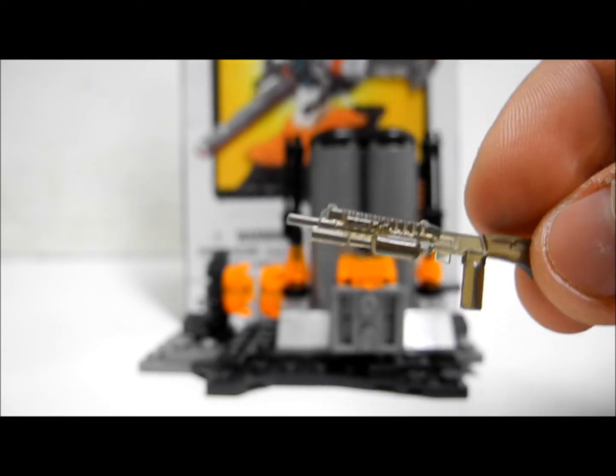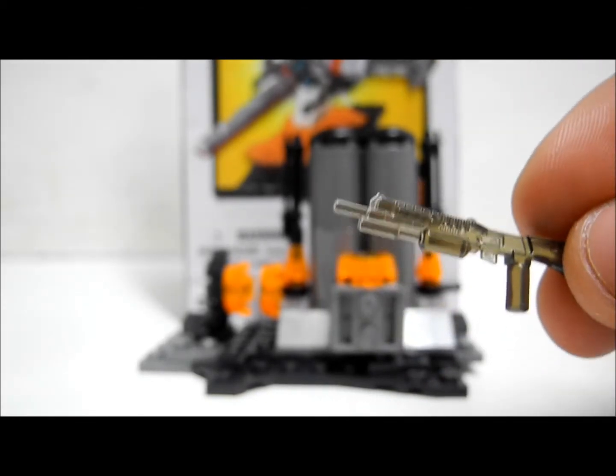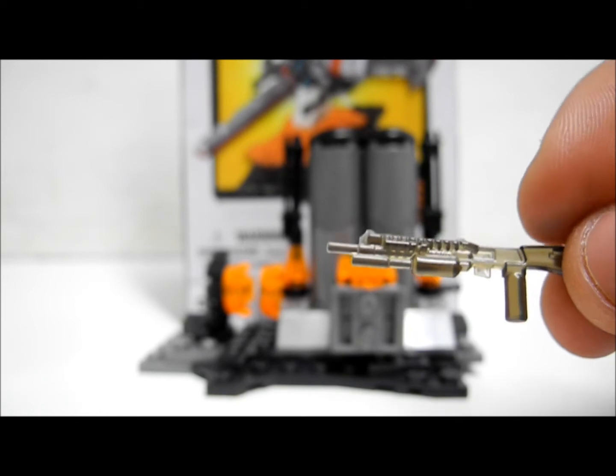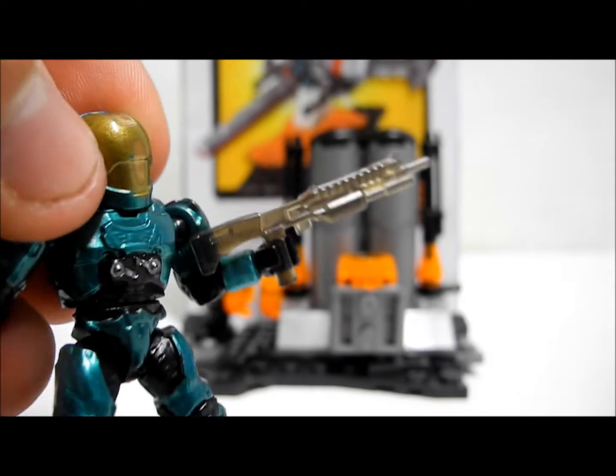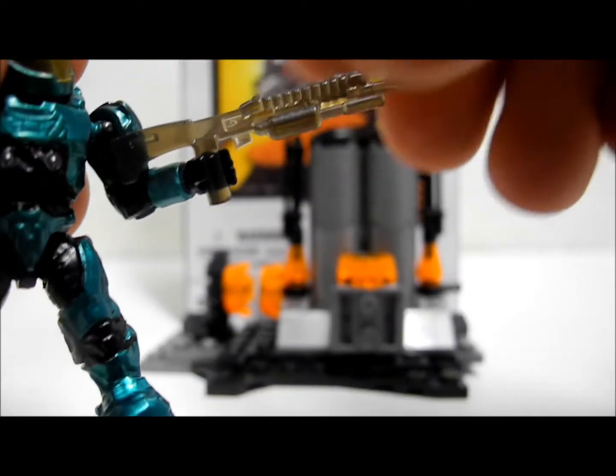Now the weapons included in the set, I previously mentioned this in my other CNC console review. The weapons included in the set are smoke grey. Now this really is quite peculiar. I'm not quite sure why they've released smoke grey weapons. There has only ever been one smoke grey figure, and that's the smoke grey Spartan in Series 5 random packs. It sort of does look a bit out of place for a figure to be holding a smoke grey weapon.